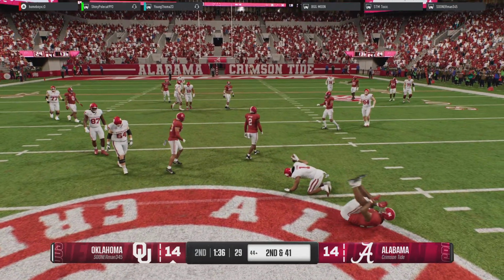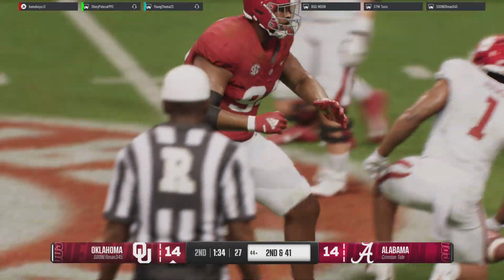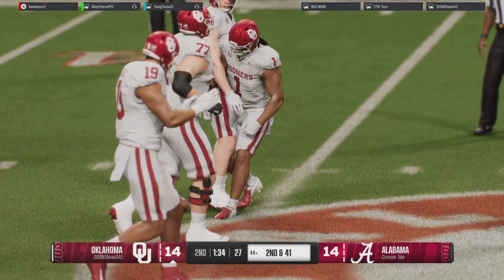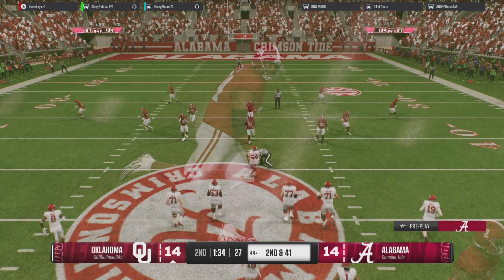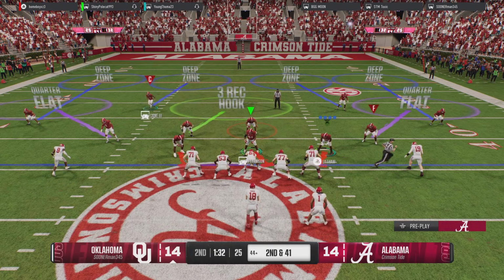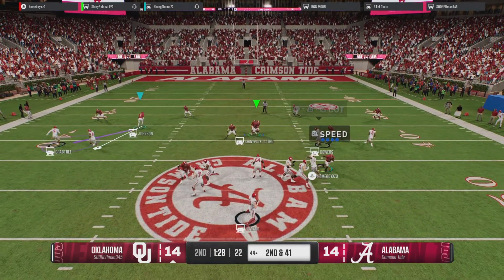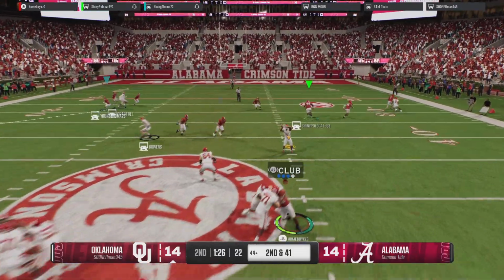And he's going to be stopped for a loss. Man, you got to know when to give it up. You can't just keep retreating and going backwards and backwards and backwards, thinking at some point you're going to outrun everybody and make a big play. That play was doomed from the get-go, and it was going the wrong direction.